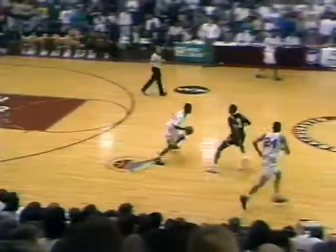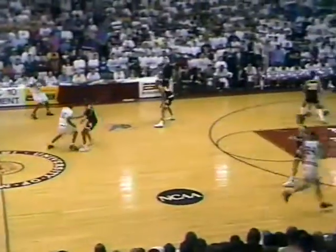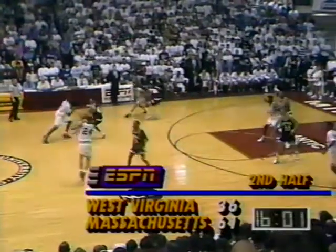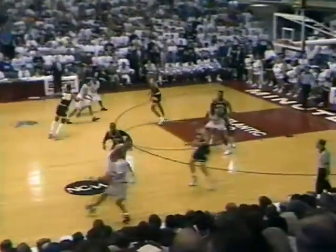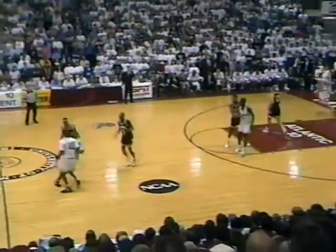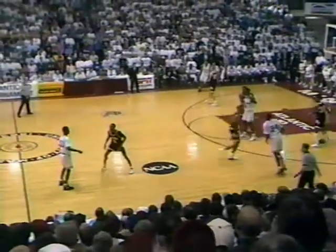Three team fouls against West Virginia here in the second half. The personal foul was against Tavarius Green, his second. Massachusetts leading 61-36. Massachusetts has the freshman backcourt in now, getting them some experience, and they're playing very well tonight.